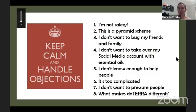So another objection that I'll hear sometimes is, this is a pyramid scheme. Well, first of all, pyramid schemes are actually completely illegal. But the way a pyramid scheme works is you have somebody at the top and everybody underneath serves that one person. It doesn't matter if the people at the bottom can never get to the top. And it's just the top person who wins or who makes an income.